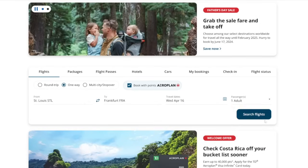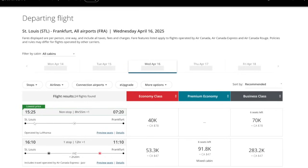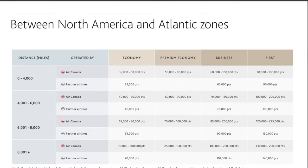Make sure you check the box book with Aeroplan and click search flights. And here we see a direct flight from St. Louis over to Frankfurt operated by Lufthansa, 70,000 points per person in business class, just like we expect because it is less than 6,000 miles to fly from St. Louis over to Frankfurt, and so that prices out exactly where we expect it to.